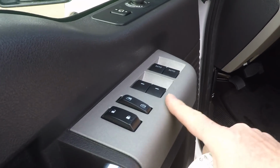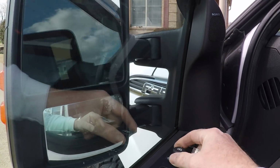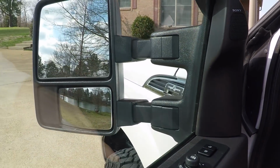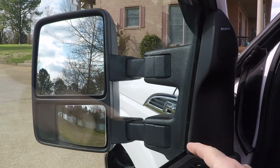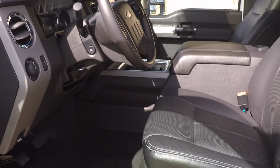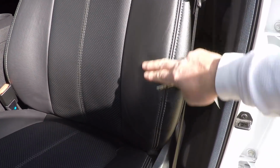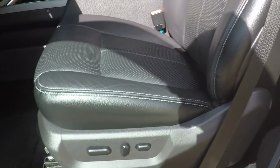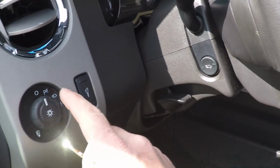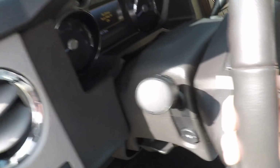Got power windows, power locks, power folding mirrors. You push this if you're in a tight space, especially with a truck this big, a garage or a car wash, you can fold them in. Oh, you gotta have the ignition on, but these pull out and in, the tow mirrors. Memory seat. You've got heated and cool leather seats in like new condition. No sign of wear, no stains. Truck still smells new. Got power seat on both sides, lumbar support, adjustable power pedals, automatic headlights. Got clean carpets and floor mats. I'm trying to think of everything, but it's loaded.